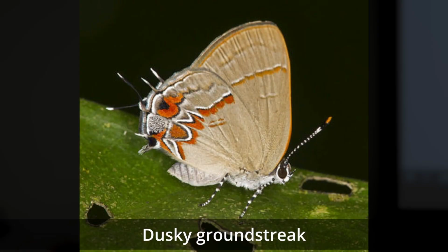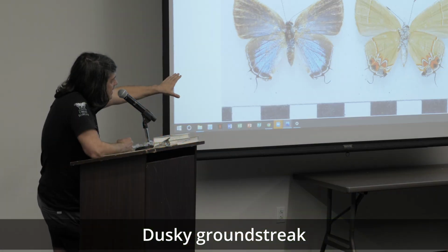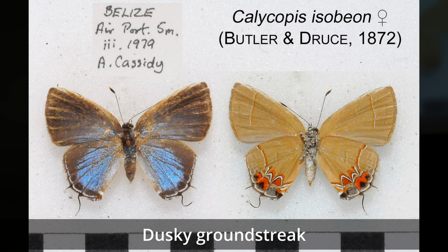So the next butterfly then is... that's another, I believe, who is that? Oh, I know who that is. This is the dusky ground streak. Dusky ground streak. It's another really small butterfly. And next slide, when it opens up, it looks kind of like that. You can see there on the left. So that's usually what you see. I think that's a female over there on the right.